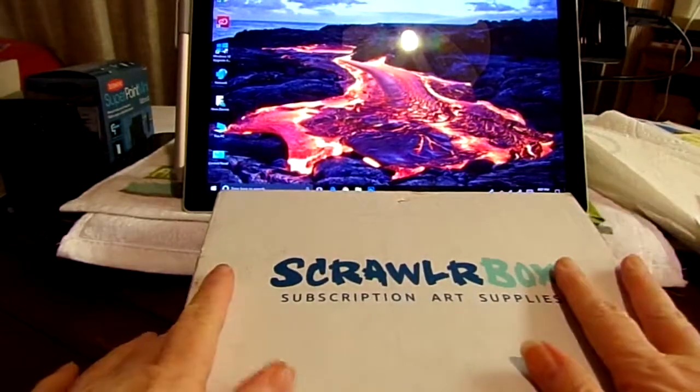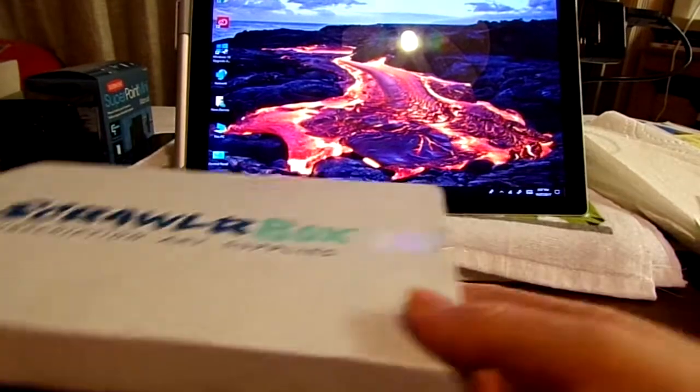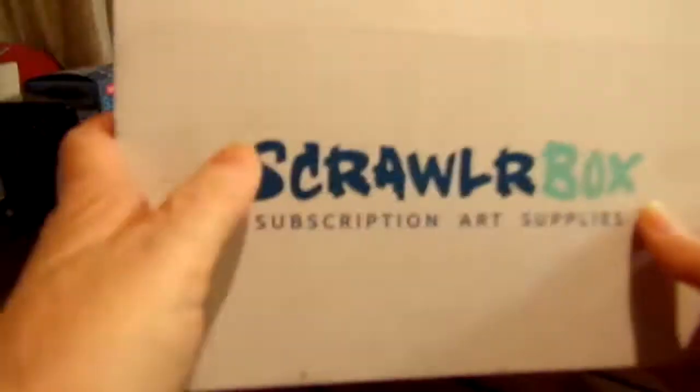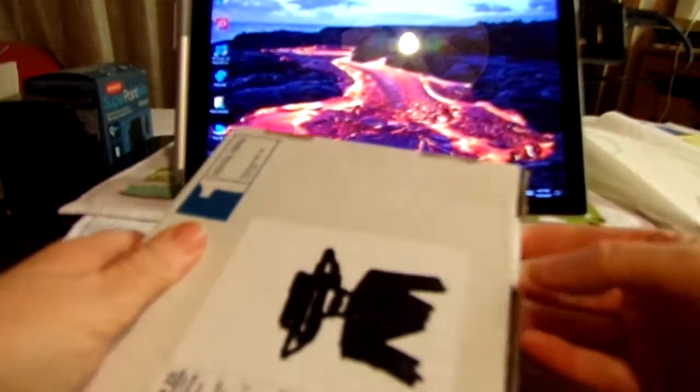Now, Scrawlrbox for October. I'm happy to say that this one, thank you, Scrawlrbox, did not come open at all, was not crushed, was not smooshed. It's got a little bit of weight to it, so I don't know what's in it, but I'm excited to find out. I broke the seal, but I have not opened it yet. I hate to, because I reuse these boxes, and I don't know why I can't get this open.